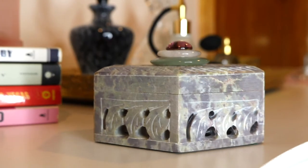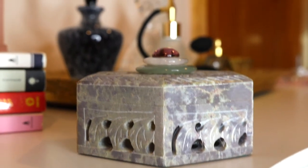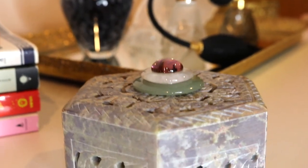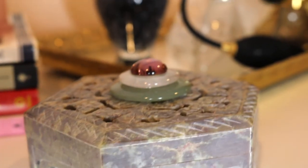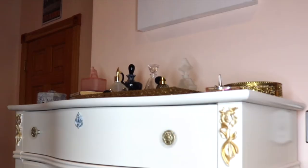And then on the front, you can see this is a marble type, hand-carved dish, or not dish, but a little box. And that is from my uncle. He got it from a local artist in San Francisco. And it's just super beautiful and nice, and I absolutely love it. It's just very sentimental.